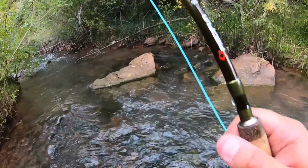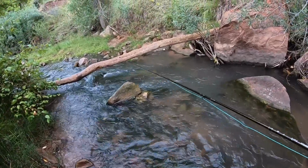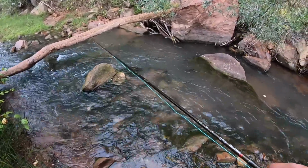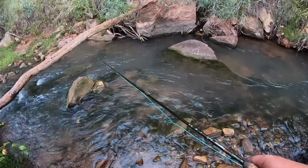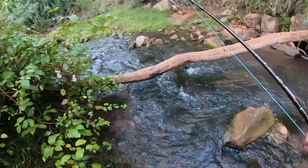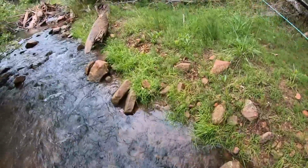Oh, missed him. One thing I don't like about stream fishing around tons of trees like this: you get a bite, you set the hook, you miss, bam, you get tangled up in some tree and it's gonna take you 10 minutes to get out. When it comes to fly fishing, I love fly fishing lakes. Streams, not so much, to be honest. It's fun, but I prefer to fish small streams like this with a spinning rod, I will admit.